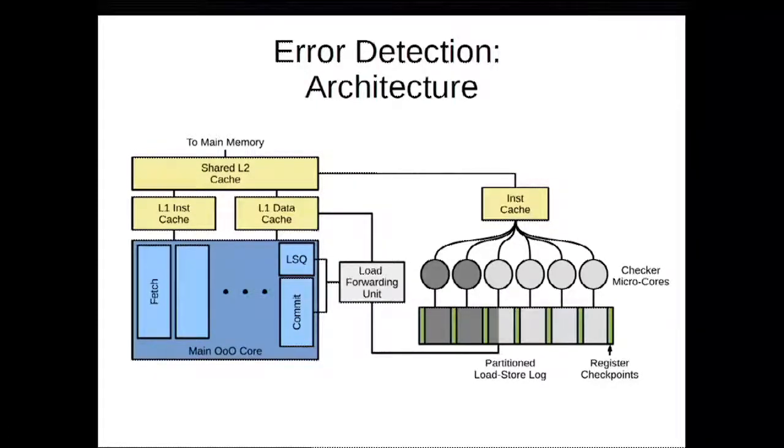The architecture to this is very similar to the programmable prefetcher. With the programmable prefetcher, we essentially had something that forwarded the loads that we had to a load of little cores for analysis and to feed them back through. Here we have something that takes the instructions that the main core did, filters out the loads and stores and the addresses to those so that we can check them, sends them into a log that is partitioned so that we can check each one separately, has little register checkpoints so that we can check that between each one we had the same correct value, and sends us some little cores to do the checking.